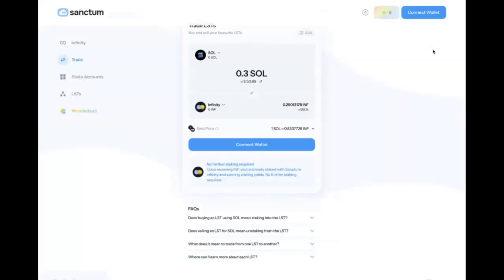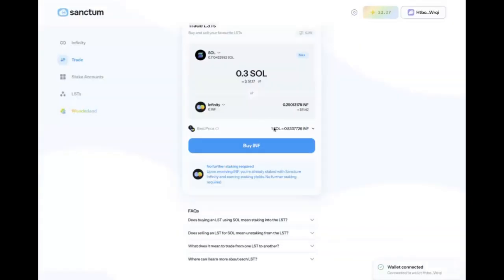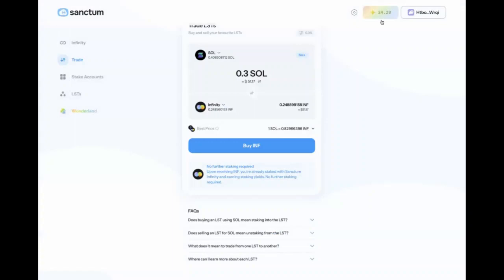Now I'm gonna go back to this Sanctum and see what happened to my INF. I don't know what happened. So I'll go back and then I'm gonna do this INF again. Something's wrong, I don't know why. Quote expired, try again. Yes. Okay, so I'm gonna buy INF. Okay, so now I got my INF.